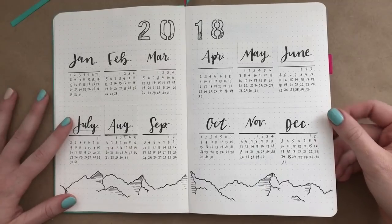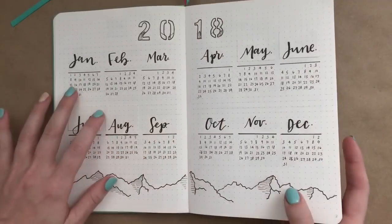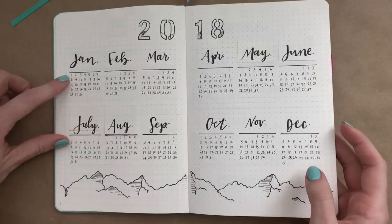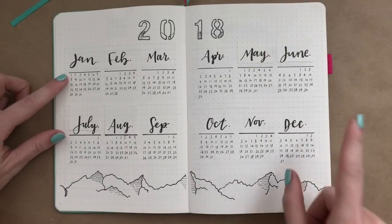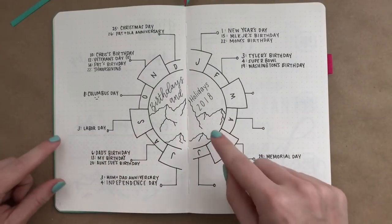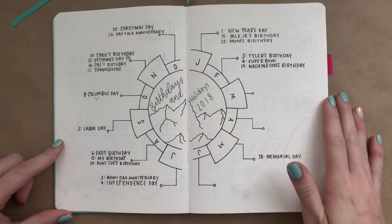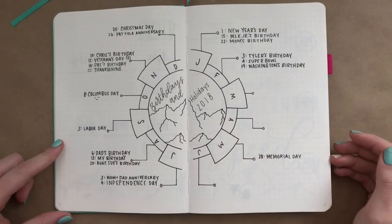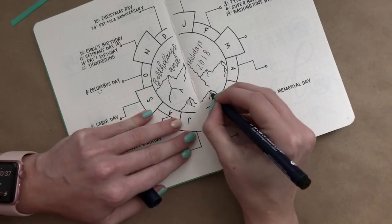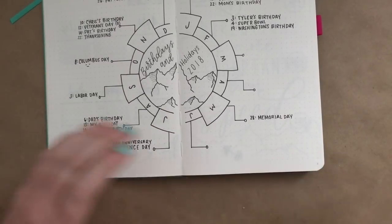I don't really do a lot with this page except for when I'm creating my monthly spread, I reference it to find out which days of the week. And as you guys can see, I do a Monday start to my calendar. So if you do a Sunday start, don't do this. And then I went on to my birthdays and holidays for 2018. Some of these I know that there's like birthdays and stuff in there. I'll just add on to the end. But I really like how this went down. Oh, I forgot to do some of my mountains. Okay. So my mountain ranges are done.